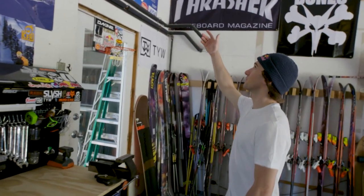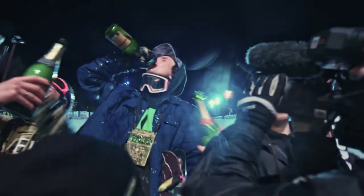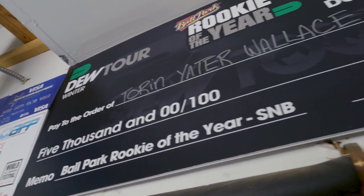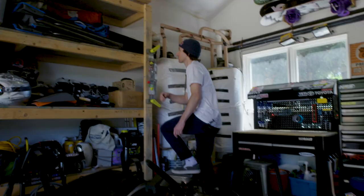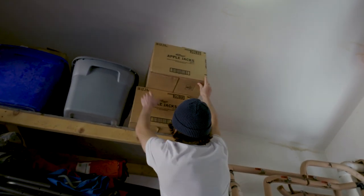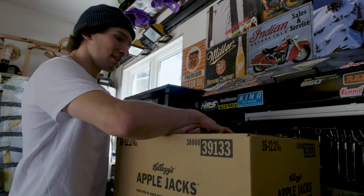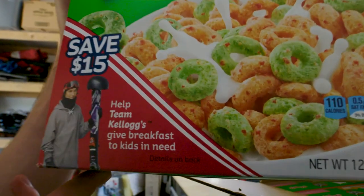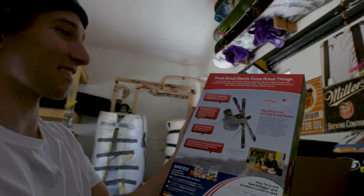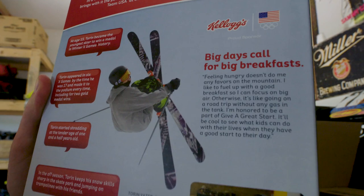And a few checks from contests, some Grand Prix, Dew Tour. And then gotta have beverages on fleek for working in the garage. It's a must. Apple Jacks from when I had a deal with Kellogg's. These are pretty funny. I don't think this one's even open. Got the little younger Torin on there. He's just had some funny facts and stuff. It's crazy to think about.